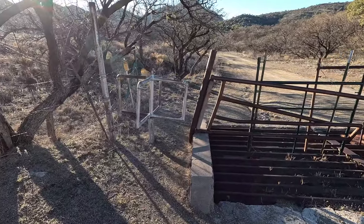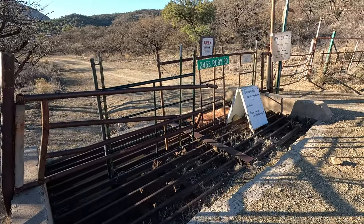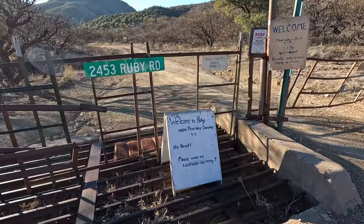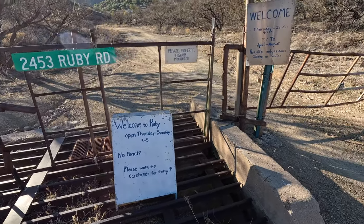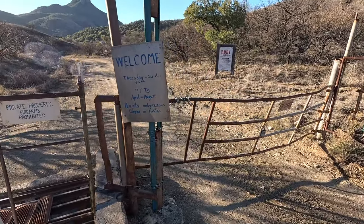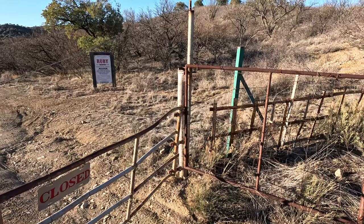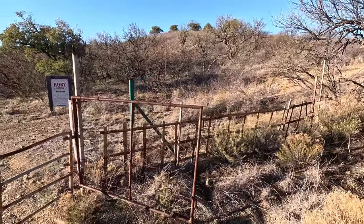But if you need to, you can walk through the gate here to go make arrangements with her. But since we have arrangements made already, she said we can just undo the gate and drive on through, and make sure I have it closed behind me. At 9 o'clock, she'll open the gate so you can drive in, and you can do a day pass, or you can camp like we're gonna do. It's $20 per person per night to stay, and it's dry camping. There's no hookups or anything like that.